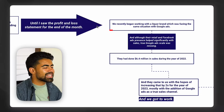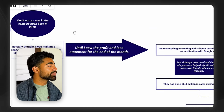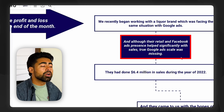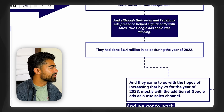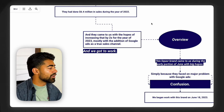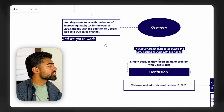So that's kind of the same thing I saw happening with this e-commerce brand, where although these numbers looked amazing, the margins behind the scenes were completely different. And this was mainly because there was no type of Google Ads scale for this brand. Remember, this brand was heavily going all in on Facebook ads because they had done 6.4 million in the year of 2022. And when we started working with them, which was basically in the middle of 2023 or roughly around June, they had only one main goal in mind. They wanted to 2x during 2023 and then keep on improving the results in 2024.